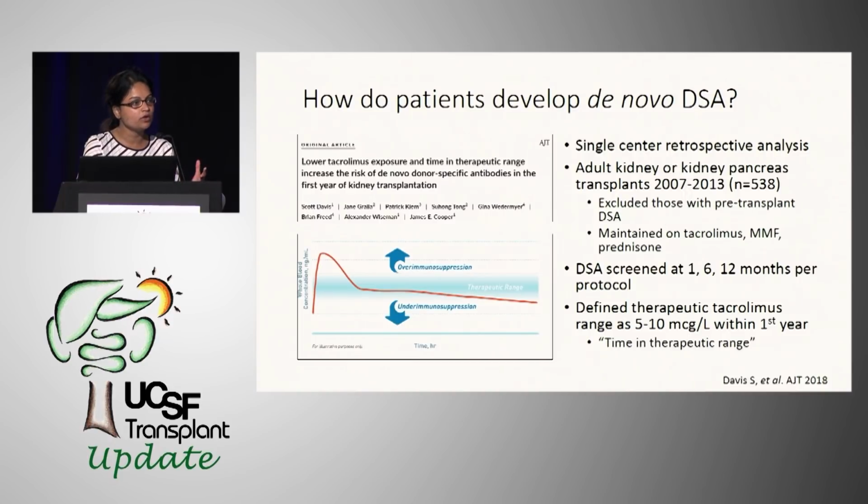So you're starting with a very low immunologic risk cohort. They were all maintained on tacrolimus, MMF, and prednisone, underwent DSA screening at 1, 6, and 12 months per protocol. And what this study did was look at tacrolimus levels in a different way. So they looked at the mean tacrolimus concentrations at different time points within the first year, but they also looked at something called the time in the therapeutic range using an equation called the Rosendahl or Renier interpolation method.